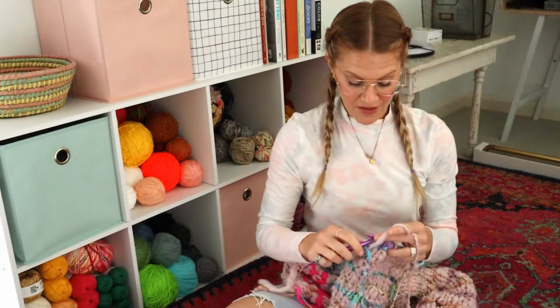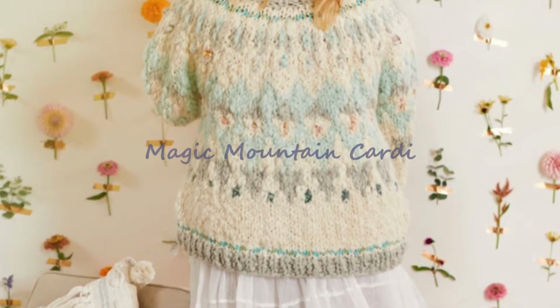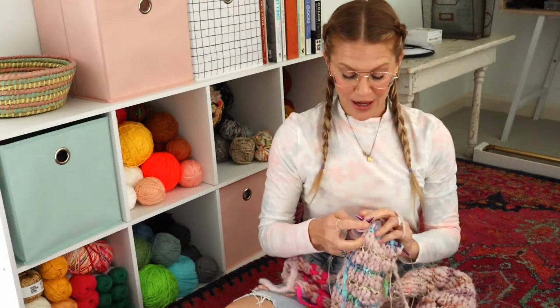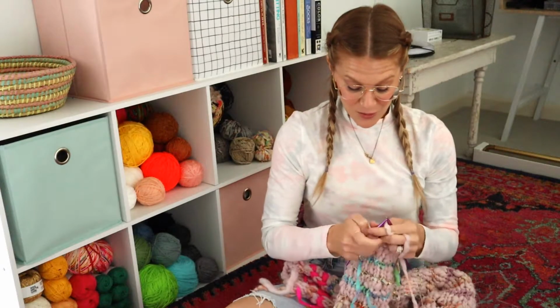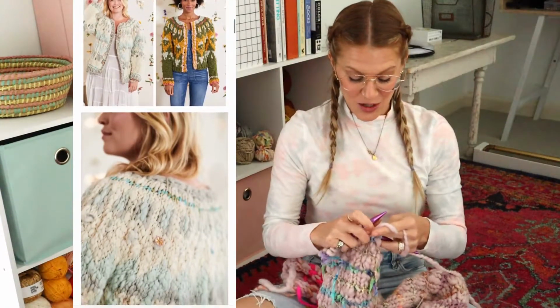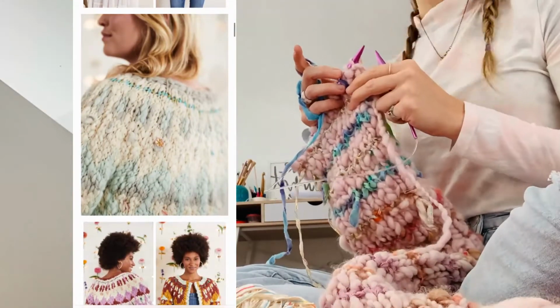So first up of the Knit Collage designs is the Magic Mountain Cardi. This is such a cool cardigan, and honestly it was really hard not to pick this one, but I actually decided on a different design. I may have to go back and do this one later, but I just think it's so cool because it's worked top down, and then it's just a stranded colorwork. But then there is some steeking. I have never done steeking before, but it's when you cut into your knitting. And yes, it definitely sounds scary. But I also think it's so cool to learn new things. That's one thing about these knit alongs, is I think that I have always learned something new.